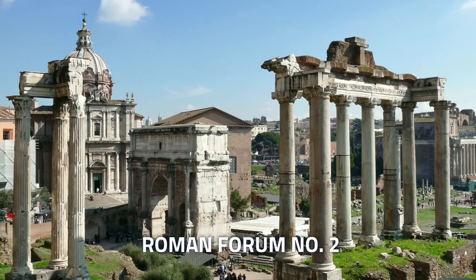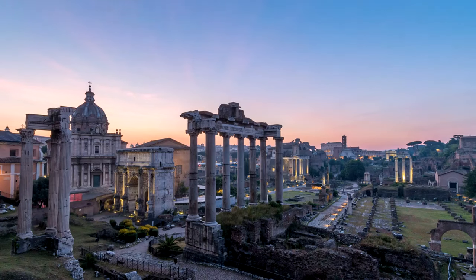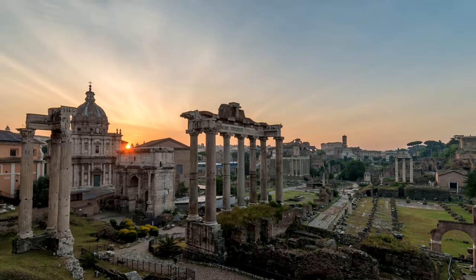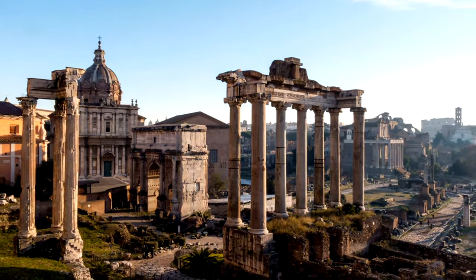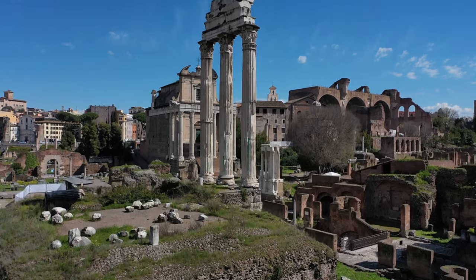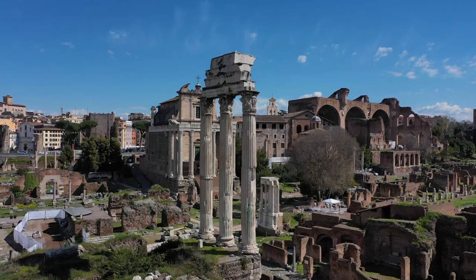Roman Forum number 2. The Roman Forum, nestled between the Palatine and Capitoline hills, was the bustling center of ancient Rome, where political, religious, and commercial activities converged. As you walk through this vast archaeological site, you'll encounter the remnants of temples, basilicas, and government buildings. Marvel at the Temple of Saturn, the Arch of Titus, and the House of the Vestals.